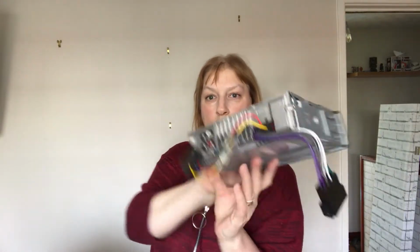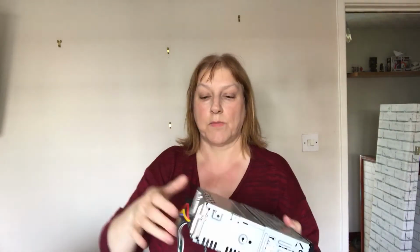There is a Sony car radio. Plugs and stuff on the back. Obviously I'm not going to be able to test that, I don't think. So car radio. I think that is a CD. There's a place for a CD there.